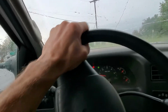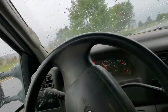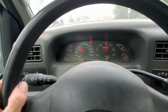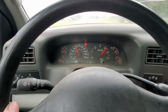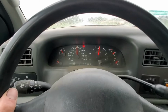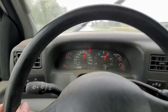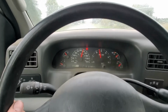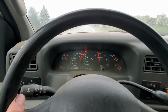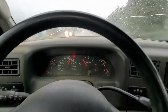She's a squeaky old girl. Oh, she's a puller now. Look at that baby go. Not even wide open throttle. Awesome sauce. Yeah, made a runner out of this one yet.